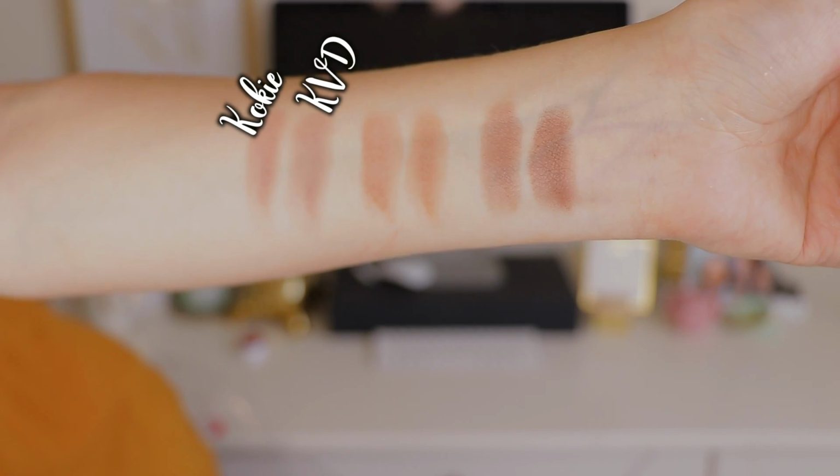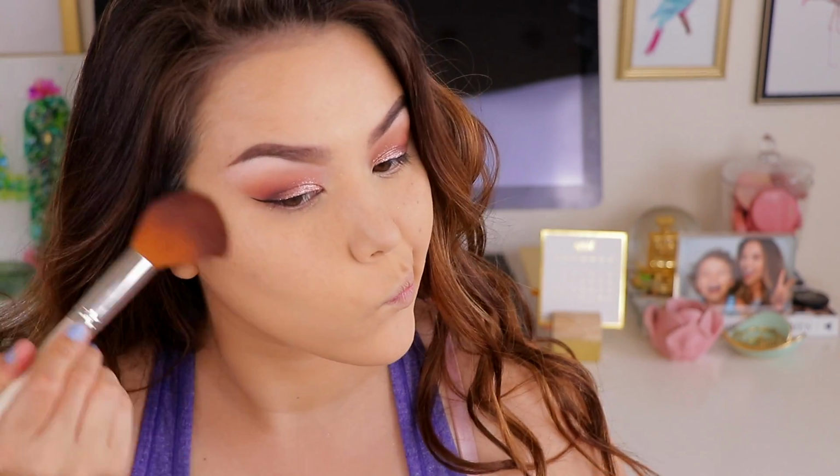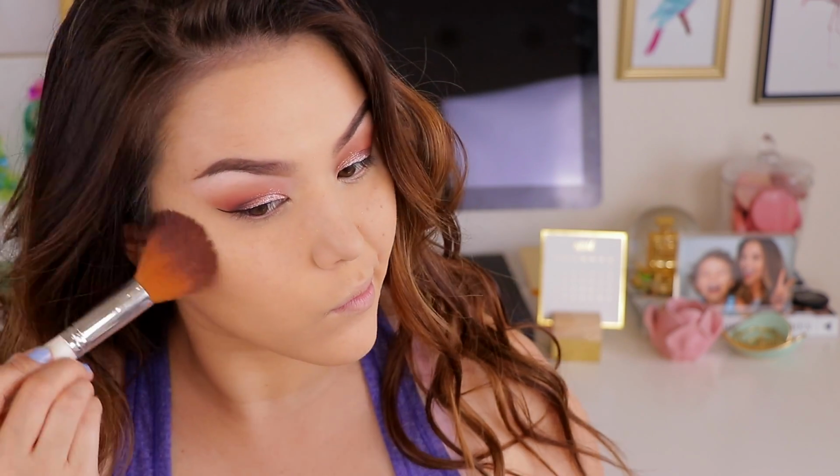I think if you're beginning with contouring, you'd really like this because it's easily blendable. It's kind of foolproof. It is pigmented, but it blends out to where you're not left with super harsh lines. If you accidentally apply too much the first time and end up with a bruise on your cheek, it does blend out.